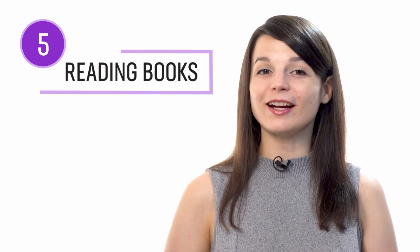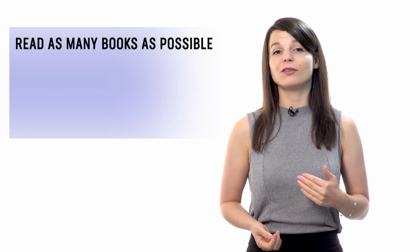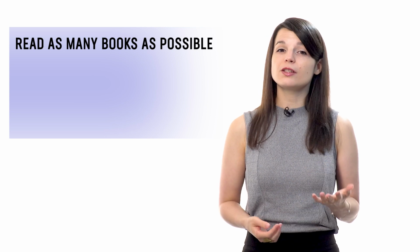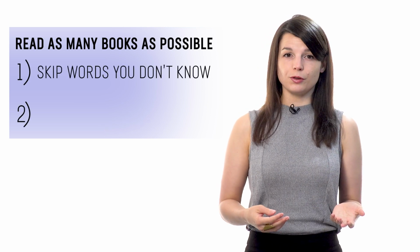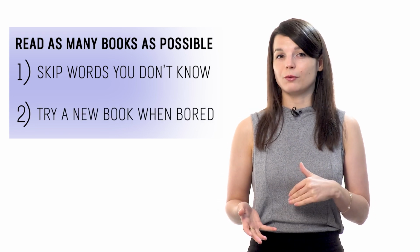Number 5. Practice with extensive reading books. Extensive reading is a learning tactic where you read as many books as possible at a level that's easy for you, and you follow these 2 rules. 1. You skip over words you don't know, and 2. You jump to a new book if the current one is boring.